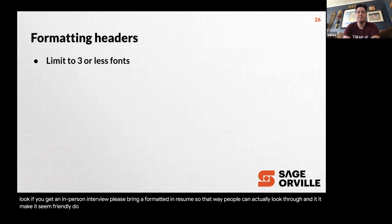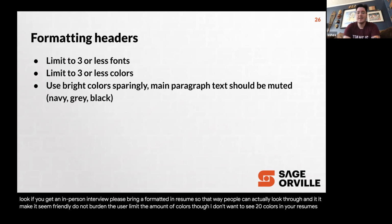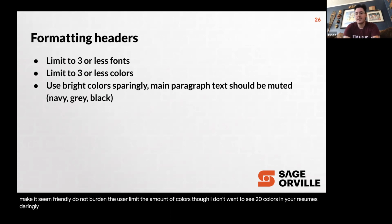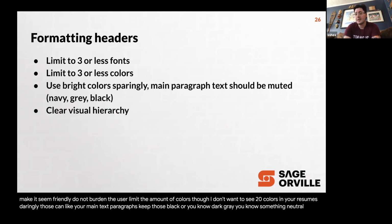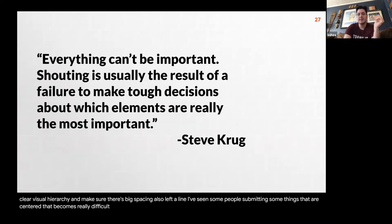Make it skim-friendly. Do not burden the user. Limit the amount of colors though. I don't want to see 20 colors in your resumes. And use those bright colors sparingly. Your main text paragraphs, keep those black or dark gray, something neutral. Have a clear visual hierarchy and make sure there's big spacing. Also left align. I've seen some people submitting some things that are centered. That becomes really difficult. And I'll show you some examples why.